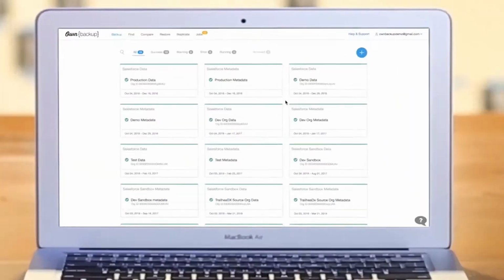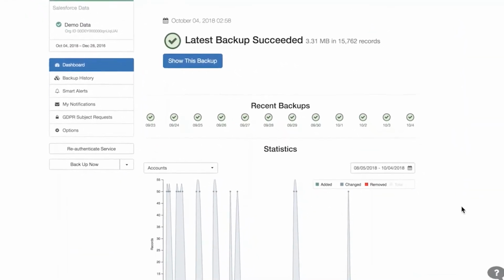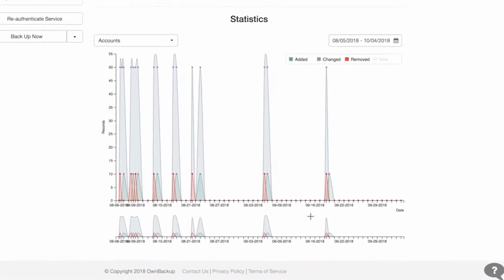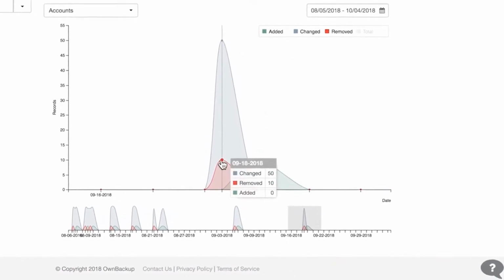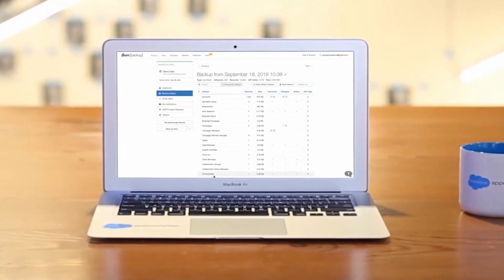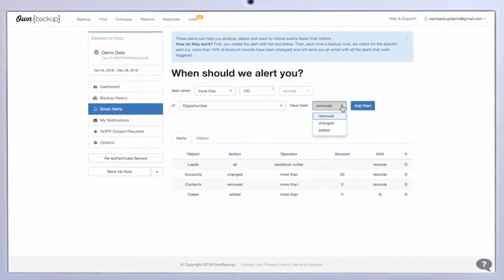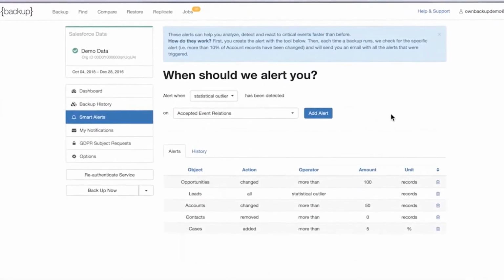Own Backup protects against data loss and corruption by providing enterprise-level control of data across all your Salesforce orgs from a single dashboard. Interactive graphs make it easy to identify Salesforce data changes over time, and automated daily backups protect your Salesforce data, metadata, and attachments. Manage proactively with customizable smart alerts that notify you whenever data is added, changed, or deleted.